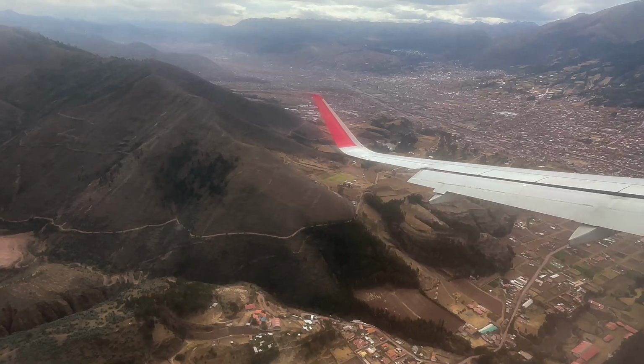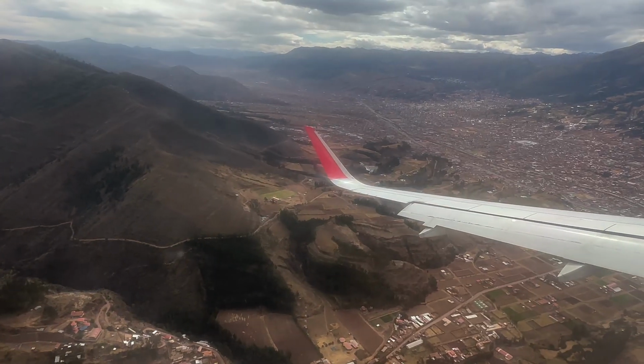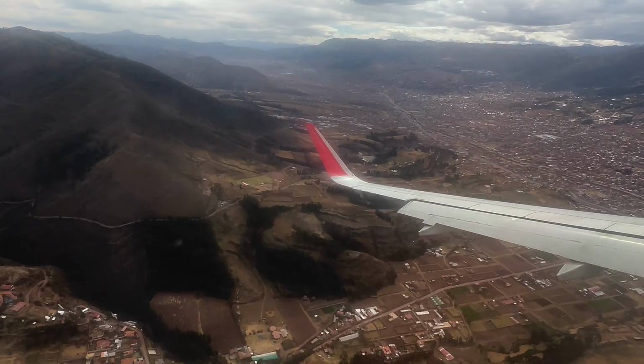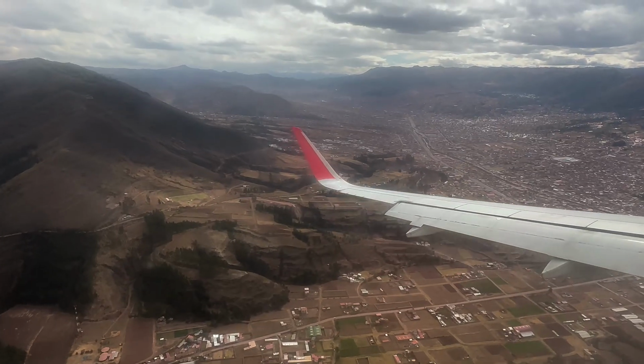As we make the final turn, we approach the city around the Chimpahuayla district. This part of Cusco is the less touristy part, with the main attractions being on the other side of the airport. We'll keep turning left until we're lined up with the runway.